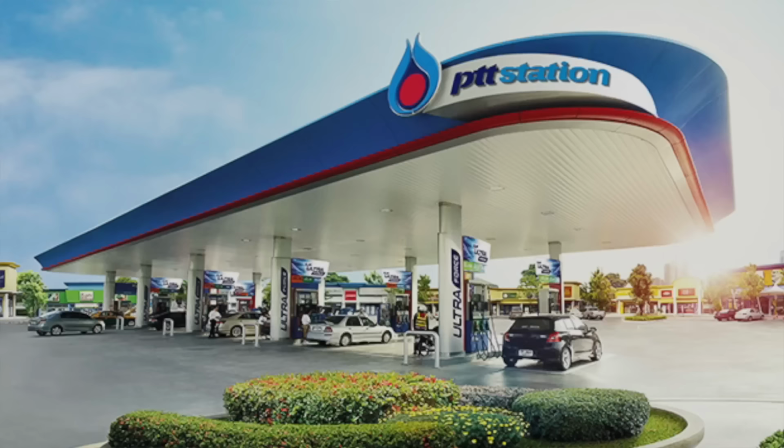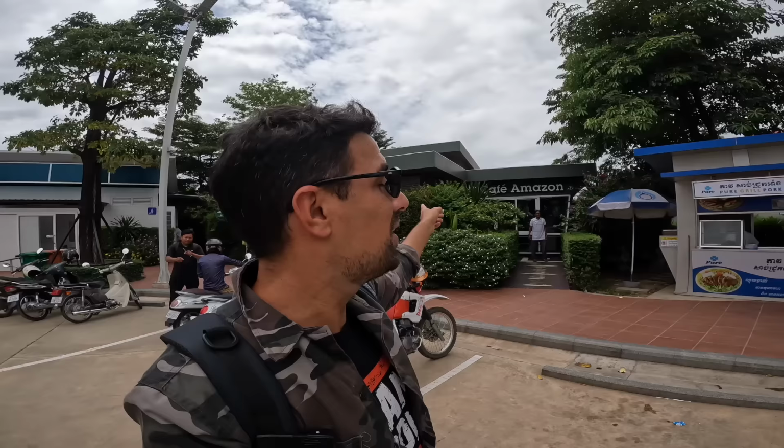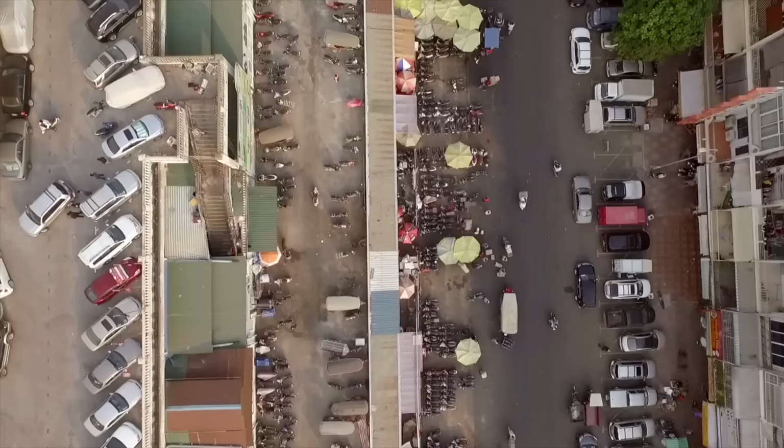All right, guys, first stop, coffee here at the gas station. Funny because the gas stations here are exactly the same as Thailand. It's like PTT, so it's the same gas. And they also have a Cafe Amazon inside. So once you get into the gas station, it really feels like you are in Thailand. But the moment you step outside, man, it's wild here, you know?